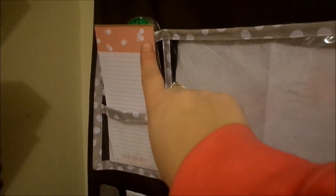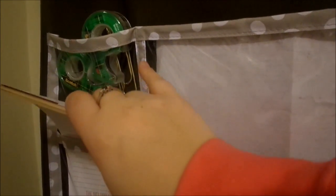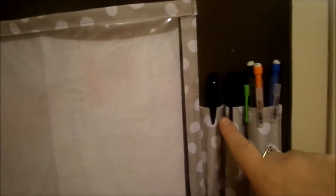On these pockets over here, I'm storing a list pad. I use that a lot for just quick notes and lists that I need to make. And in this pocket, I just have some tape and extra paper clips. Over here, I'm just keeping some dry erase markers and pencils.